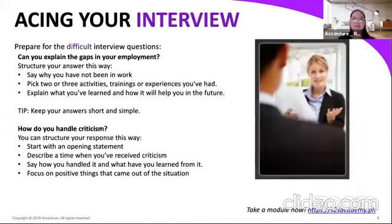And then next would be prepare for the difficult interview questions. So in mind, you already put in your mind the difficult interview questions, okay? So explain the gaps in your employment. If you don't have any previous work experiences, okay? So you can share your internship, okay, in your school related.